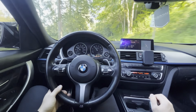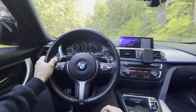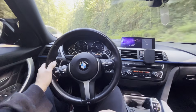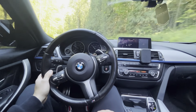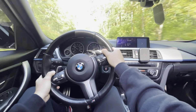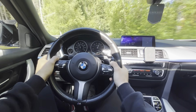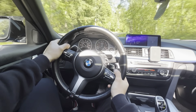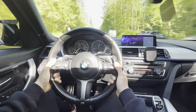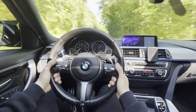So yeah, it's OEM spec burbles. You hear a little bit. It's just one little. My favorite is the brap overrun on an upshift. Not as much the burbles. I love it.